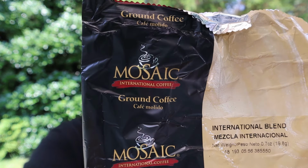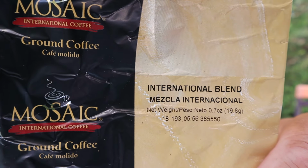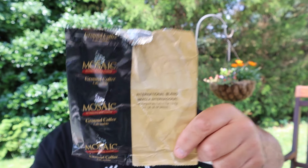Today, I got another coffee that I got from a hotel I was staying at. Let's take a peek at it. All right, take a good look at that. Mosaic. Ground coffee. Cafe Molida. All right, international blend. This is made for, distributed by and for Gordon Foods.